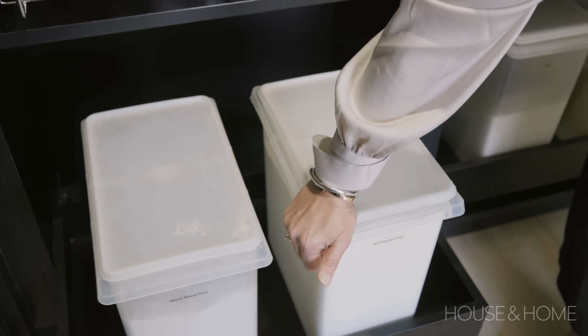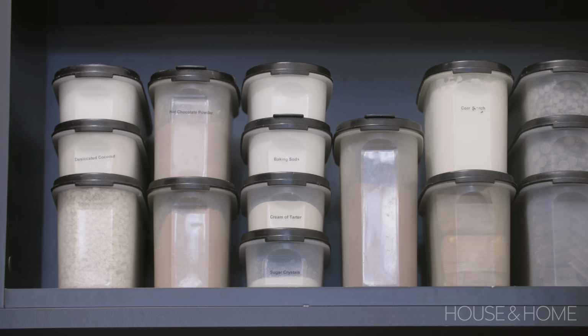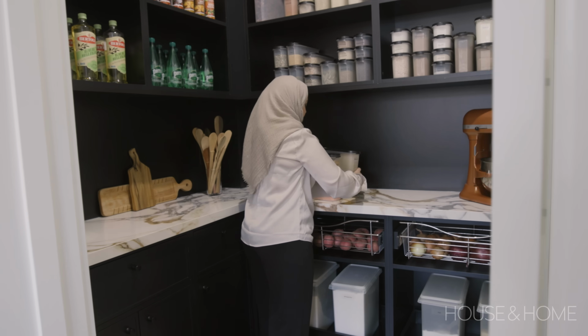We bake a lot as well as a family. And it's also planned around the Tupperware, because the Tupperware in there is actually 20 years old. It's stuff that's moved from my first home in Vancouver to here, and it's survived, it's lasted, and it's worked wonders for me.